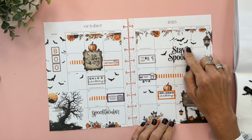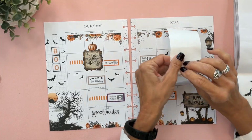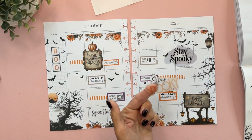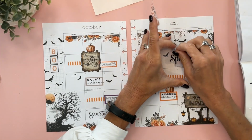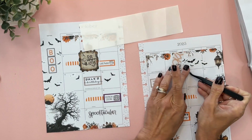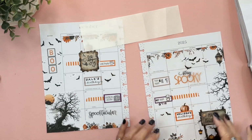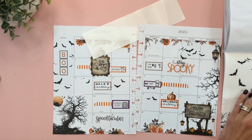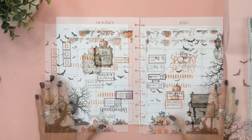All right, I think I want to take this up. I made a different quote. It's just too monotone there, so I made this stay spooky with a little bit of the orange. So I'm going to take this up and use this, and I think we'll be all set. Maybe just these 3 little bats right here to break up this orange. All right, that's gonna be my spread.